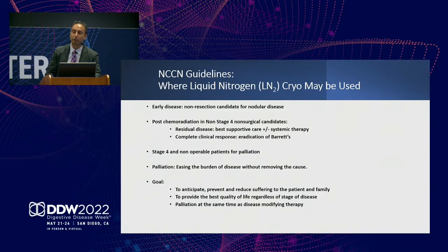If the patients are non-stage 4 and non-surgical candidates, you either have residual Barrett's afterwards that you can use cryotherapy for ablation, and I'll talk a little bit about the data, or if you've had complete clinical response, for eradication of Barrett's, or if you have residual disease, you can use it to treat the residual disease. And the majority of patients who are stage 4 or non-operable, cryotherapy can be used for palliation.